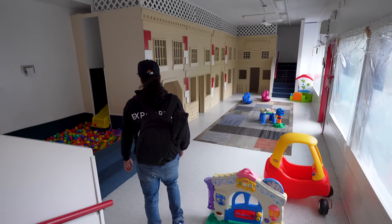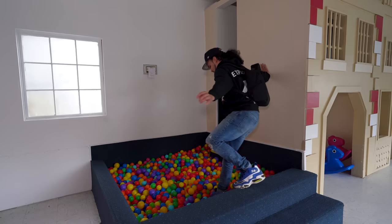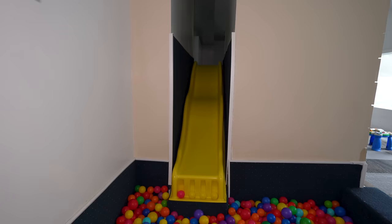A ball pit. It's probably not that deep, but it will be deep for toddlers. Yeah, it's about up to my ankles. There's a slide. That's cool. Look at that. Look how deep that goes. It kind of looks like a backroom thing, like it's coming out of nowhere. That's cool.